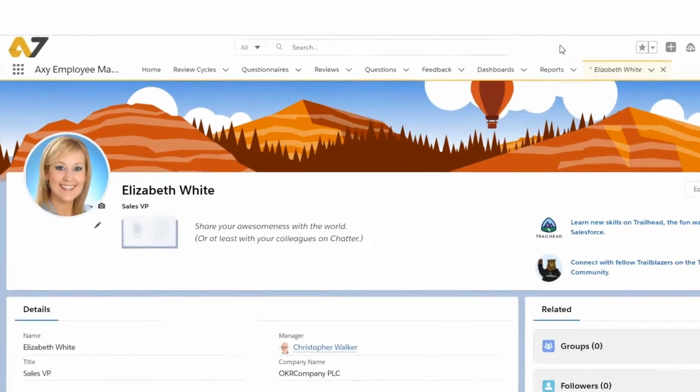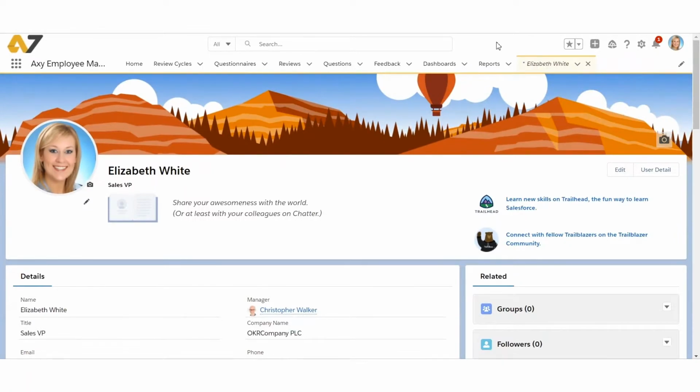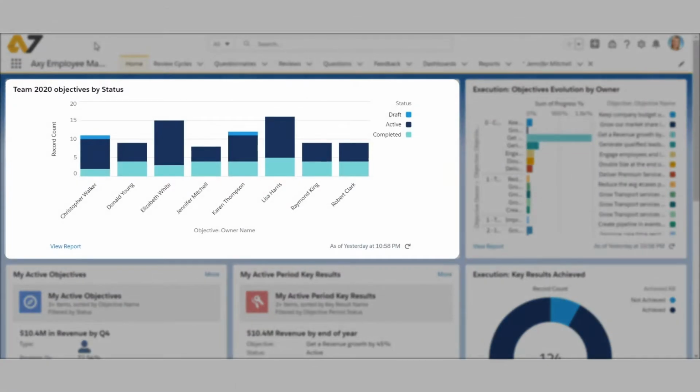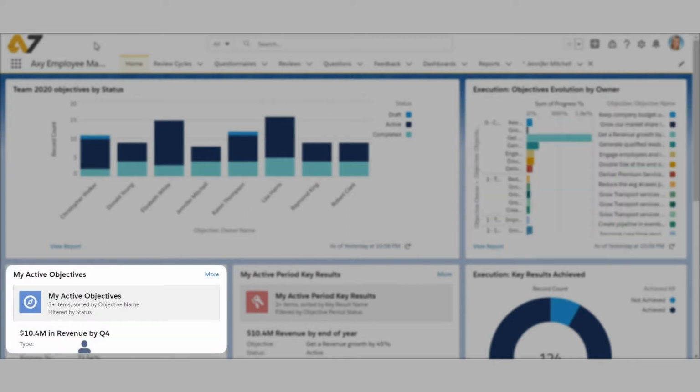Elizabeth's company has been using the traditional method of annual performance reviews to measure and discuss their performance, but she finds that it's not as effective as she had hoped. However, she had heard about a different performance review practice called 360-degree reviews, and she wants to give it a try without having to integrate a whole new platform or system into her organization.